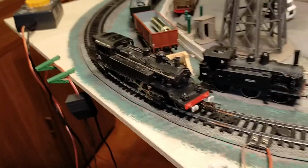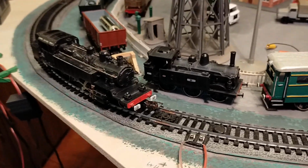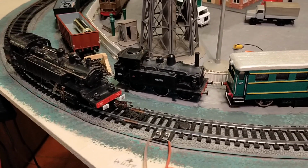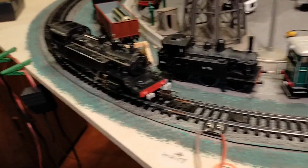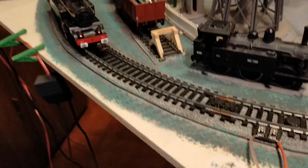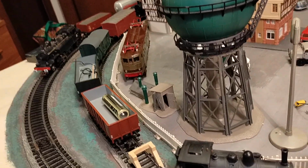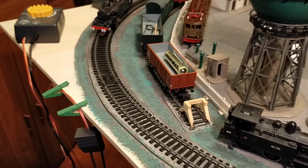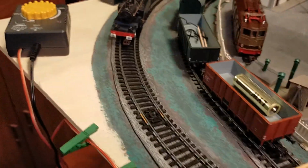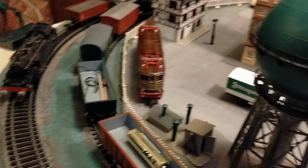So that's enough chatting for the moment. Let's try and hitch up to the train. Okay, let's see. These Hornby acHo couplings are sometimes a little temperamental. Let's see if we manage to get a... No way. We're going to have to intervene manually. Let's try and do it without causing a disaster, without bashing the lamp as well.